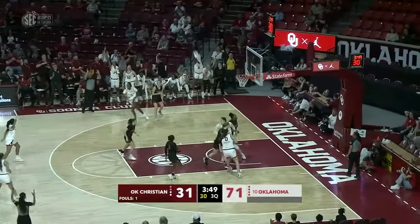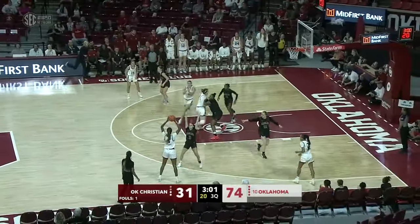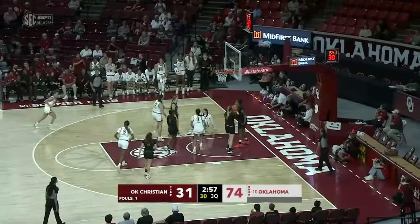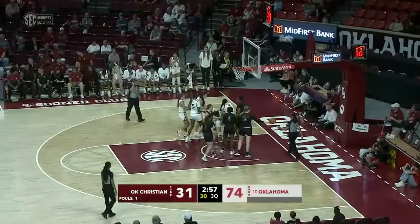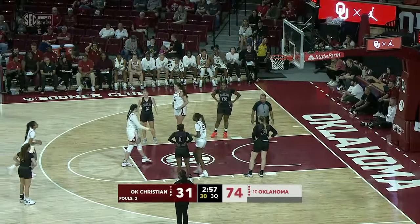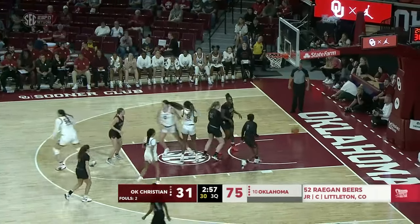Kirsten Johnson lining it up and drilling the 10th Oklahoma three made. She retrieves it. High-low action. Beers fouled. She only made one of those last year. She was 1 for 9 from the three-point line. Dozen rebounds. And now she has a double-double.